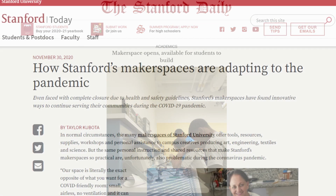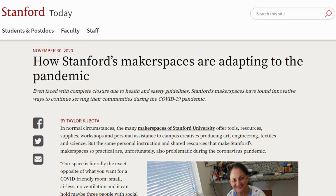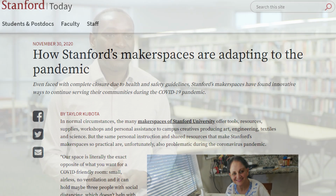At some point, we had news articles in the Stanford Daily and in other publications around campus that featured our mobile Maker Cart in addition to other makerspaces on campus.